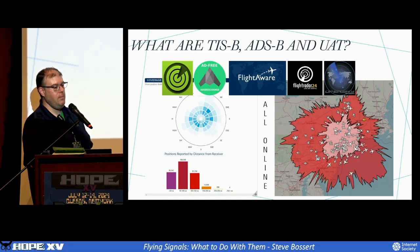You could ask companies like FlightAware to say, hey, I want you to not track my aircraft. And they say, okay, sure, give us some money and we'll block that. So how do you know?